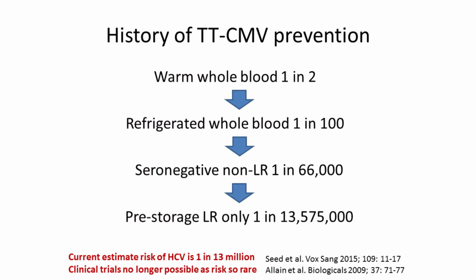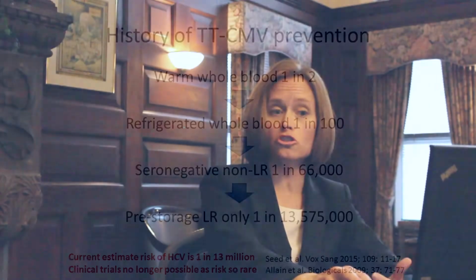Over the last 50 years, we've really gotten CMV transmission under control in the blood system. When we started with fresh, warm, whole blood after the Second World War, 1 in 2 units of blood transmitted CMV, and that's because you were transfusing fresh, warm, viable lymphocytes. Just putting the blood in the fridge reduced that risk to 1 in 100. When we went to CMV seronegative, non-leukoreduced blood, you dropped it to 1 in 66,000. But by the time we got to pre-storage leukoreduction, with highly efficient technology, we're now at a 1 in 13 million risk of transmission. That's similar to your risk of transmission of hepatitis C, which is a much more concerning virus.